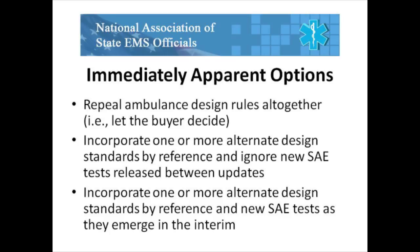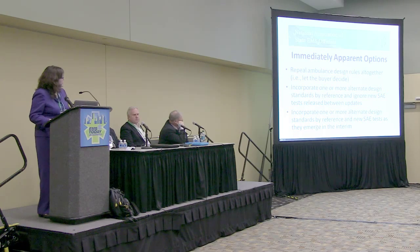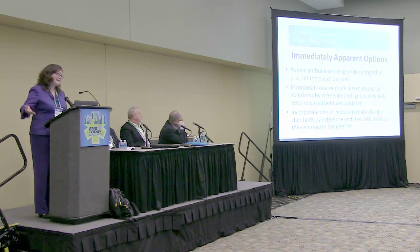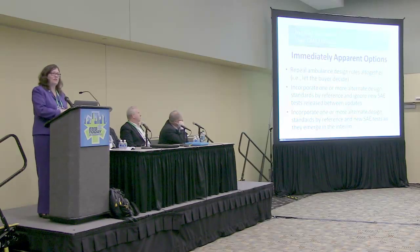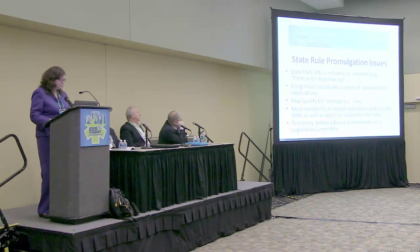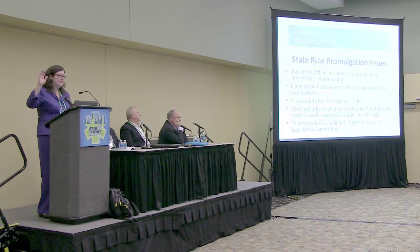It's also possible that the state could incorporate one or more alternative design standards by reference, like they used to with the KKK, but now point to NFPA 1917 or CAS GVS 2015 or both. It's also possible your state may incorporate those design specs by reference, but also leave the door open to mandating SAE tests, if they are concerned about how rapidly those new tests could get incorporated into the design standard.